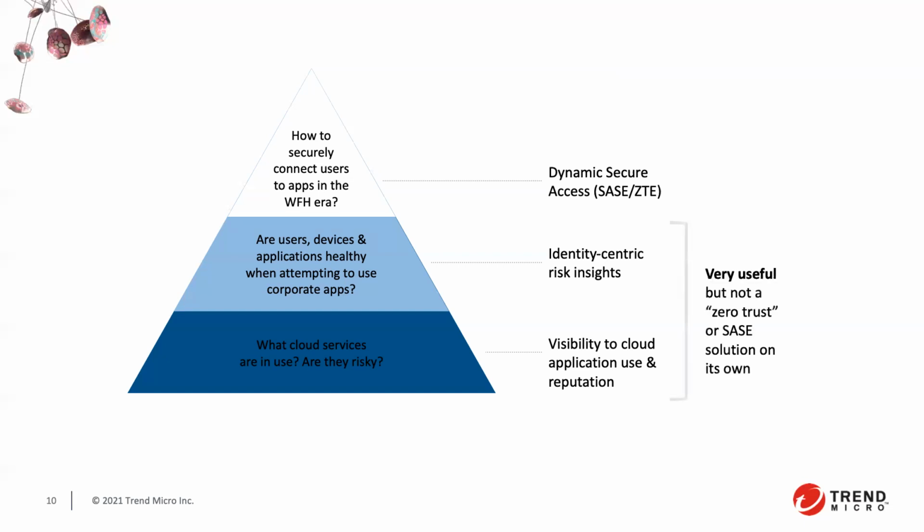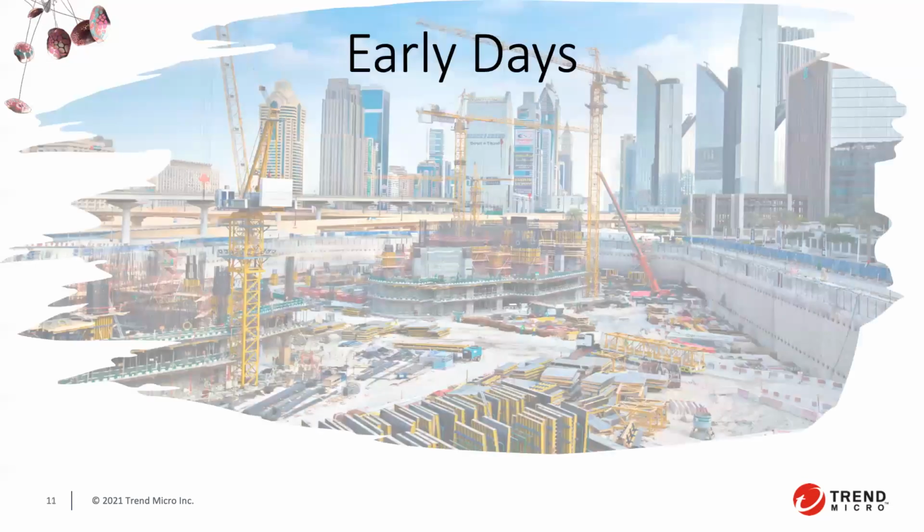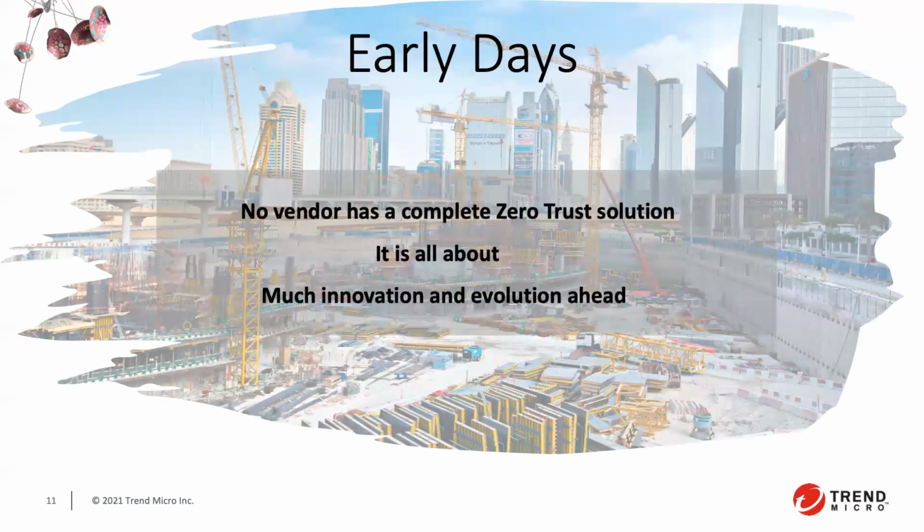Having the base and the second step is very useful, but it's not a zero trust or SASE solution on its own. We need the top of the pyramid to provide the zero trust capability. But till now, we can say it's early days to say that we have a complete zero trust solution. It's all about innovation and evolution ahead.